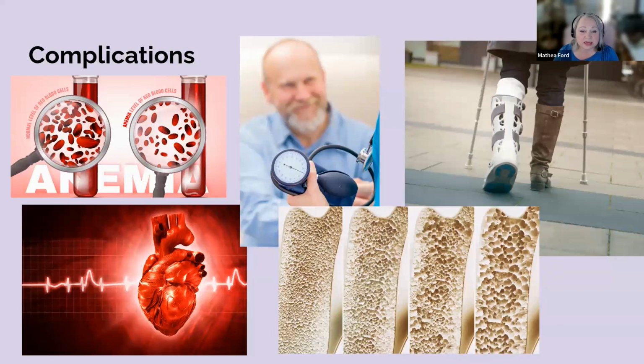Anemia is common in CKD patients. Healthy kidneys produce a hormone called erythropoietin, which signals the body to produce red blood cells. But damaged kidneys produce less of this hormone, leading to a reduced red blood cell count and consequently anemia. Anemia leads to the fatigue and the tiredness that you may experience as well. Your bone health is intricately linked to kidney function. CKD can disrupt the balance of calcium and phosphorus in the blood, leading to weakened bones and an increased risk of fractures.